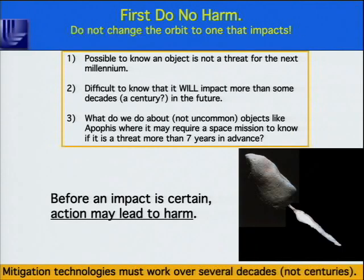Okay, so when we have identified something that might be a threat in the future, the first thing is do no harm. So as we've described it, it's easy in the next millennium to know an object in the next millennium or so is not going to be a threat.